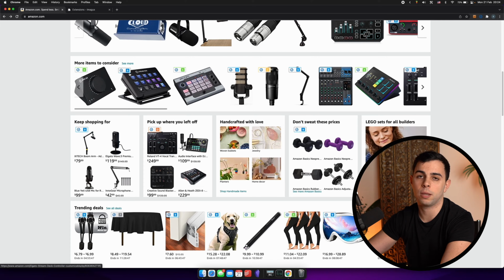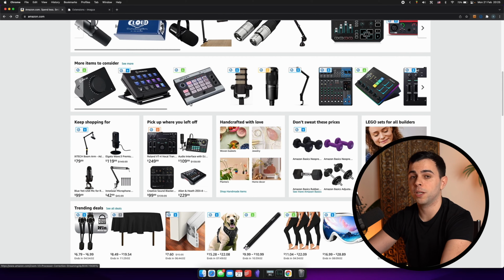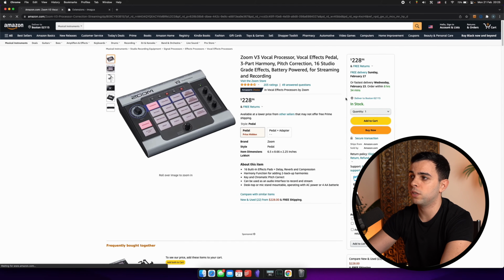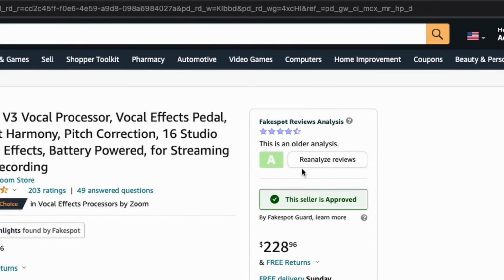So it's going to keep the same review over here. So if you find a product for which the plugin has not yet given a rating, you can just press on it, and once you see the FakeSpot review load here, all you got to do is reanalyze reviews. Oh, this is actually a perfect example. So you see here, it's telling us this is an older analysis. So in here, you can just press reanalyze reviews.